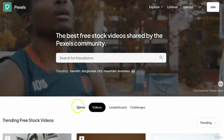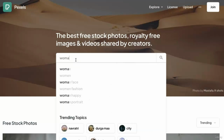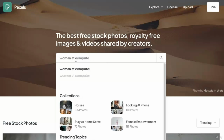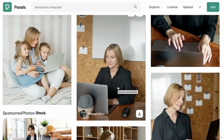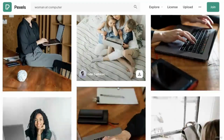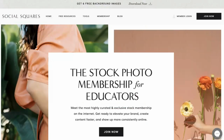But anyway, lots of options, same deal. You would just type in women at computer, say if you're a copywriter and you want some work photos, this could go on a website or whatever. So you just find something that works for you, lots of different styles. Oh, this one's super popular. You'll see this a lot if you start looking for it.